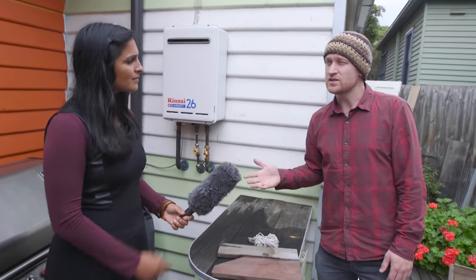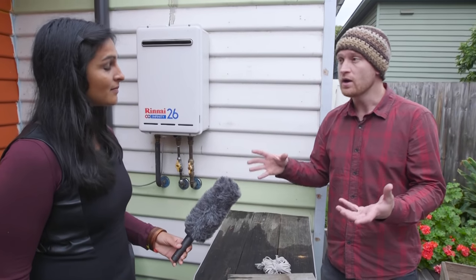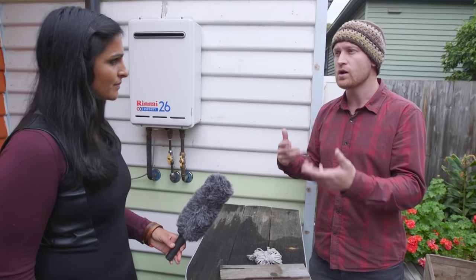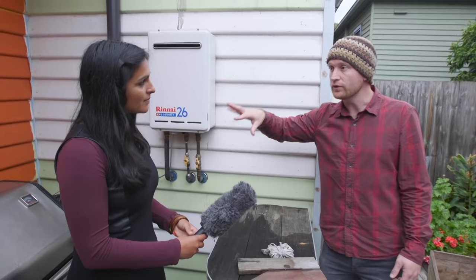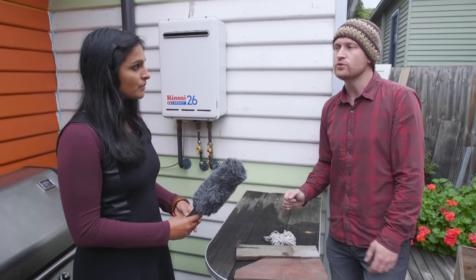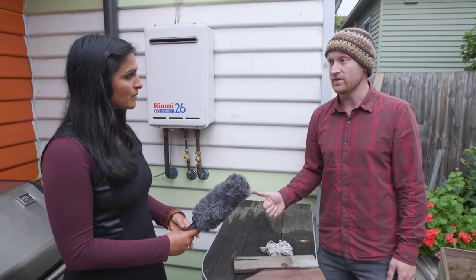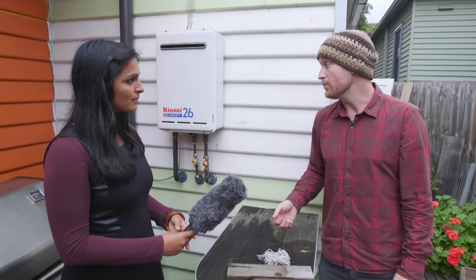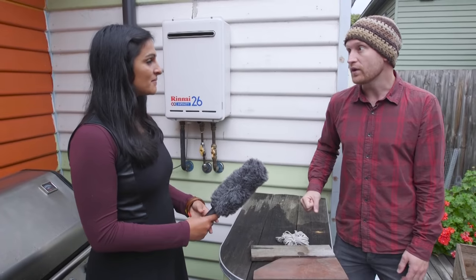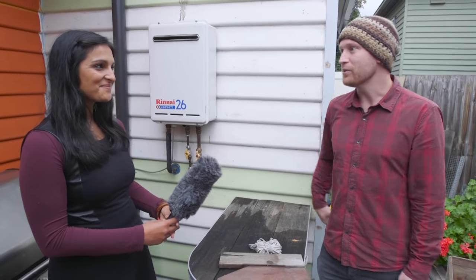The big disadvantage is because there's no storage of water, it's not instantaneous, it takes a little while to warm up, but we've minimized that effect by placing it really close to the kitchen and bathroom, and it doesn't bother us too much, to be honest. And the one really big advantage is because it's instantaneous and infinite, you never run out of hot water. So if you have heaps of friends around and family, it's really great.